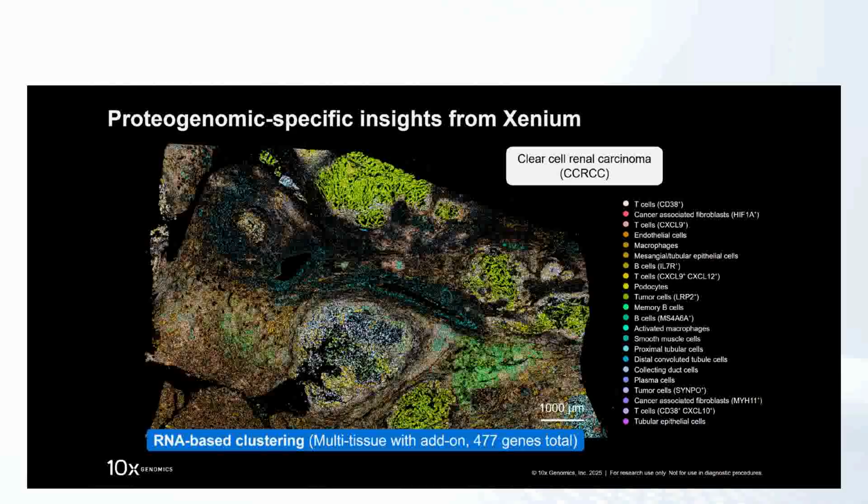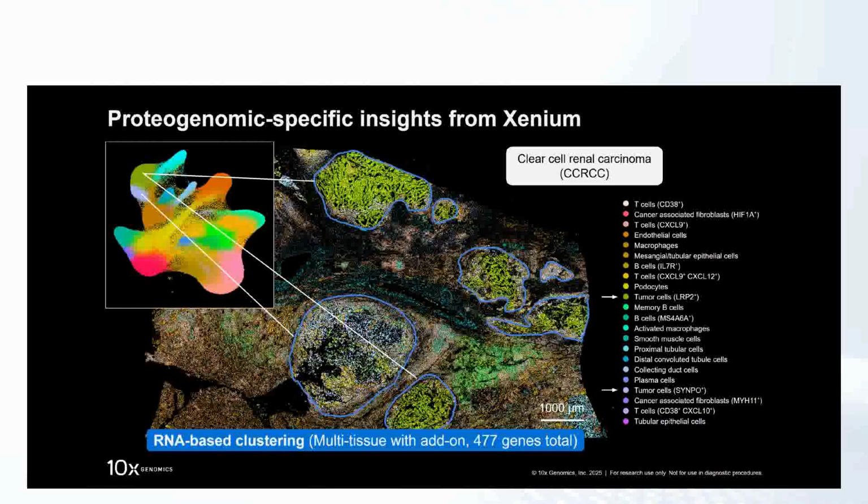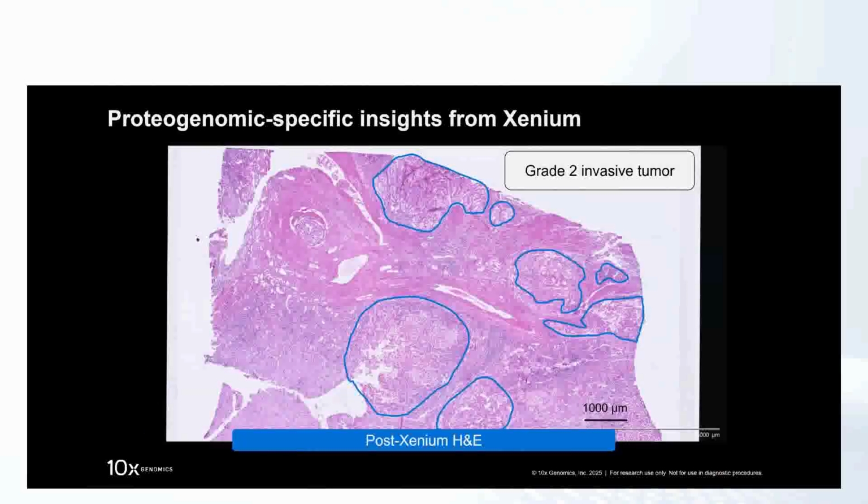Anyway, sorry, that was a bit of a tangent, but this is an example of where you can get proteogenomic insights from Xenium. So this is a clear cell renal cell carcinoma sample. This is RNA-based clustering with a 477 gene panel. And you can see there's a couple of different clusters here, just annotated by the color of the clusters, two different types of tumor cells that have been identified by RNA-based clustering. Again, this is the H&E image here. You can see that they've all been marked independently by a pathologist as being grade 2 invasive tumors.